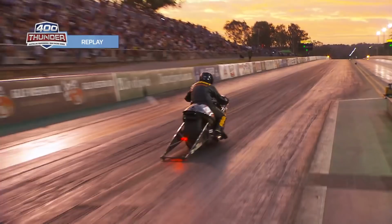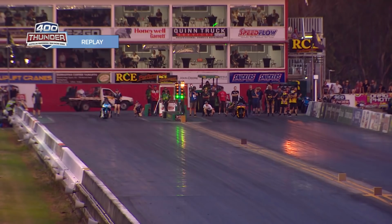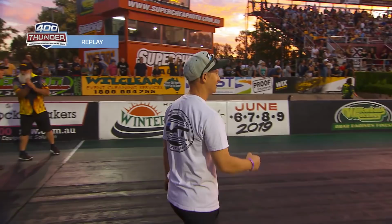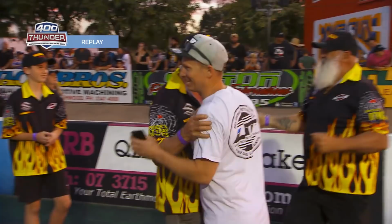Right on down the middle for the Western Australian, and that is going to be valuable championship points, but a little bit disappointing there for Glenn Worcester. He really just shot over towards that centre line there. The crew celebrate. Luke Crowley on screen for the team, tuning that bike. They are over the moon with that PB.